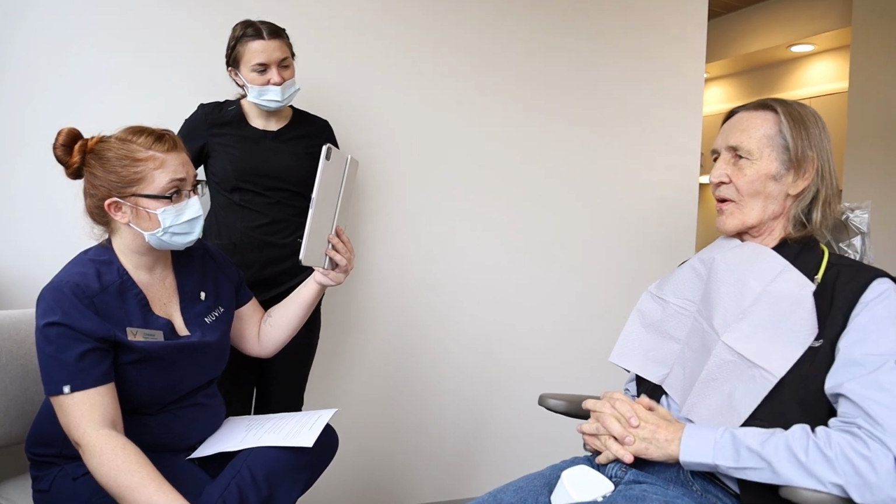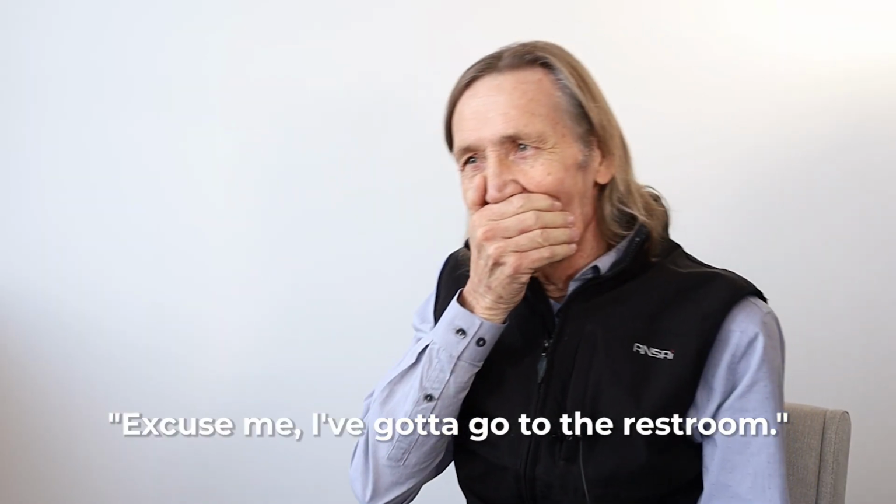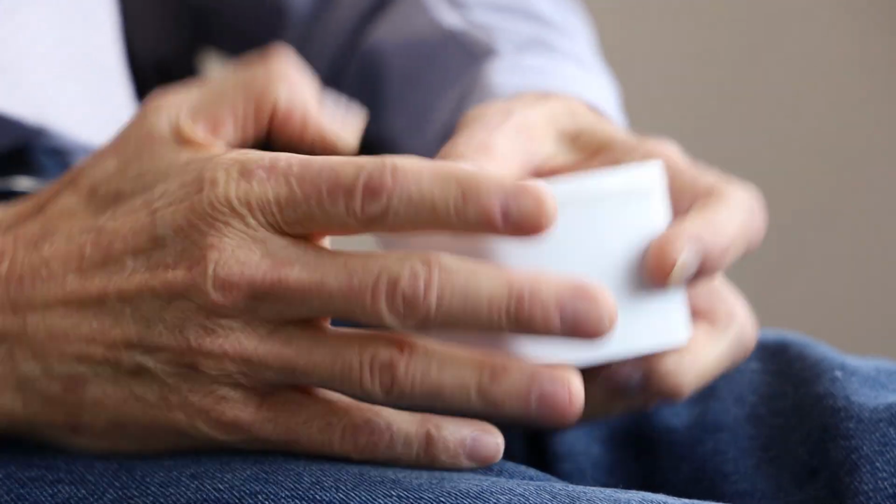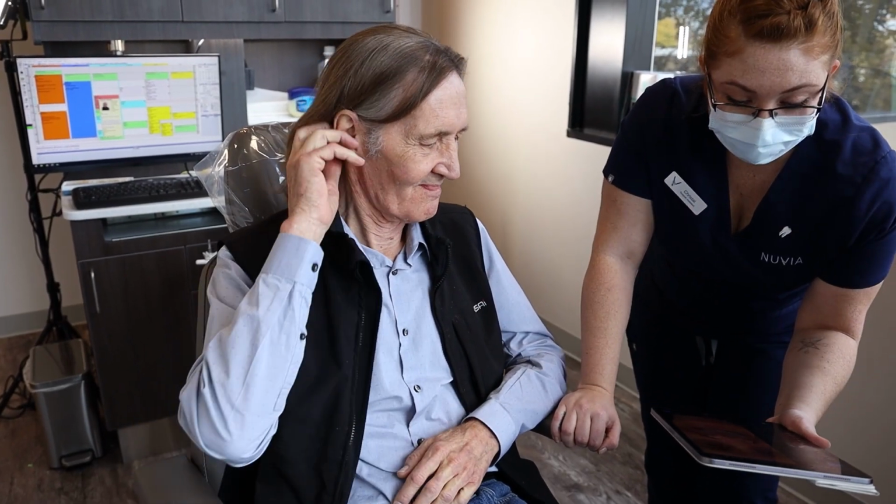You tend to hide your face as much as you can. You don't smile very much because you don't want people looking at your teeth. And it's like, excuse me, I'm going to go to the restroom. People are looking at you going, that's a meth user. And I'm going, I've never used meth. I just like being able to see you smile.